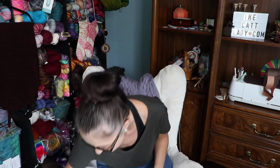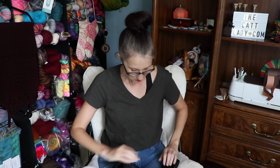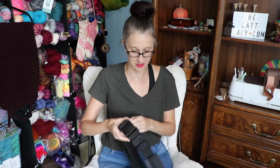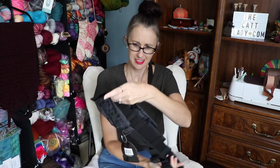So then I got... Oh, so here's my utility belt. This is what the holsters will attach to. This is just your utility supply belt for all your ammo and what? I don't know.